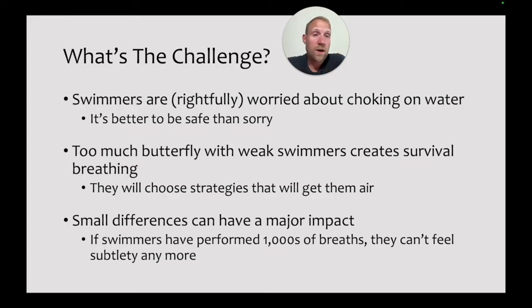First of all, swimmers are worried about choking, and rightfully so. They probably had one or two experiences that they got a little bit too much water when they took a breath, and that's not something that they want to repeat. And so from their thought process, conscious or not, it's better to be safe than sorry. They're going to breathe a little bit higher than they probably absolutely need to. They don't want to take any chances.